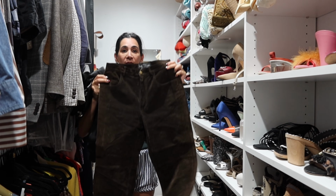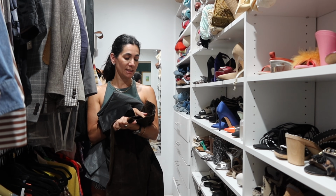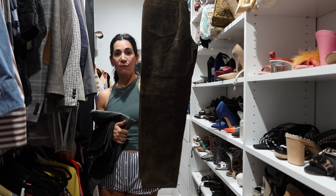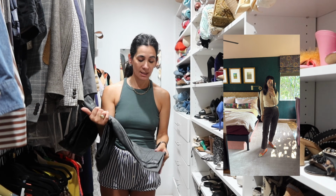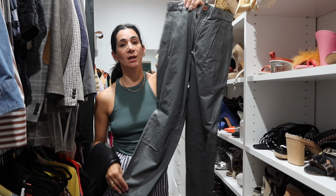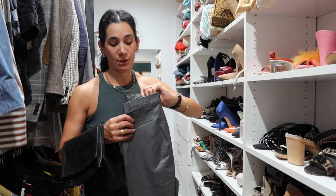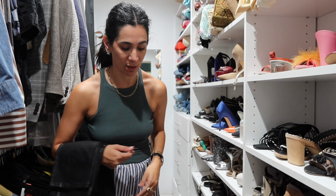I love these suede pants. These are Petite Concepts Bloomingdale's, found at the flea market for $4. They're such a great fit. This pair of leather pants, also super tight on me. Well, the last time I tried to wear them, so if they are too snug, they're just gonna go into the sell pile and some other fashionable person could wear them.